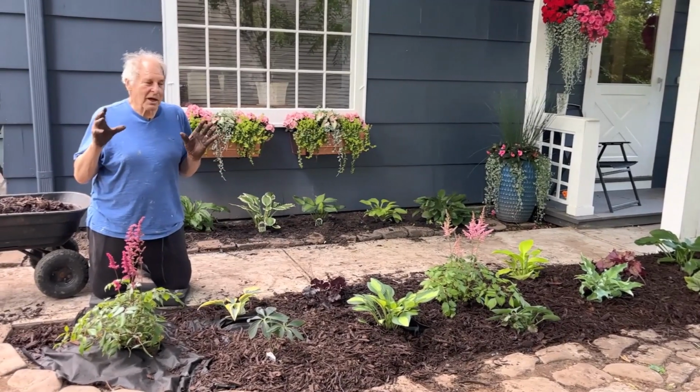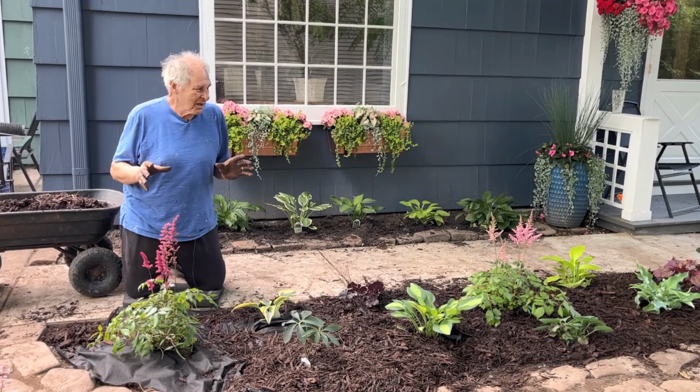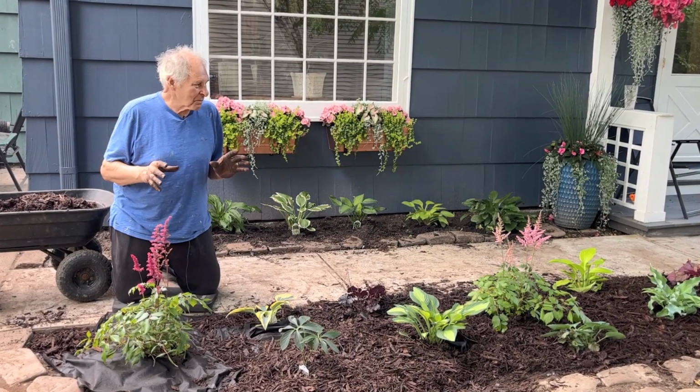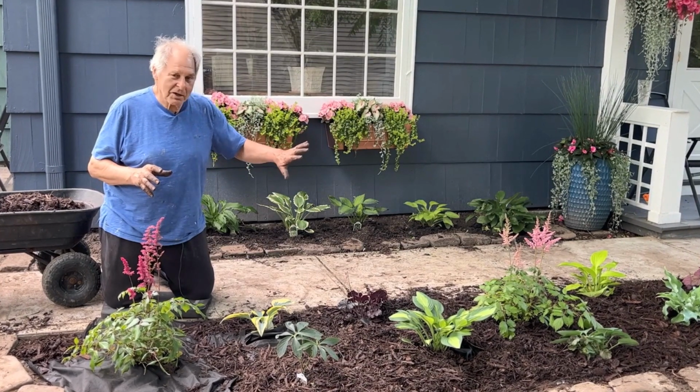Believe it or not, but I've been out here since 3:30 this morning with the floodlights on. I know I'm crazy. My wife tells me I'm crazy all the time, but you know what? I got so excited about this project, I wanted to just dive right into it.